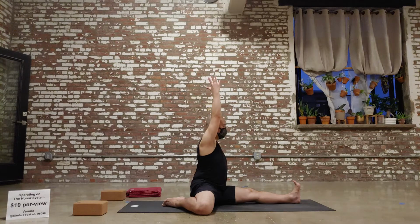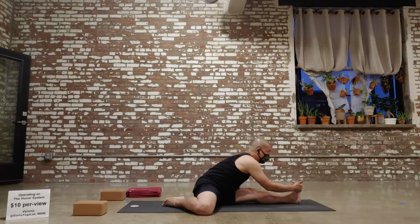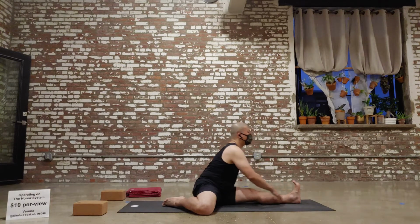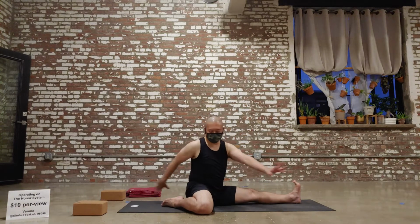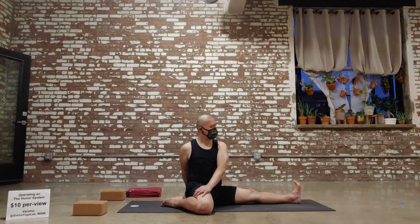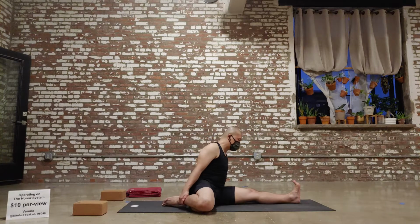Left hand to the floor for support. Right arm up. Inhale. Exhale. Take it forward, fold. Inhale back up again. Keep the legs as they are. Again, counter twist to the right. Come back to center.